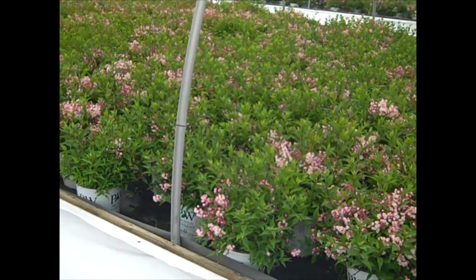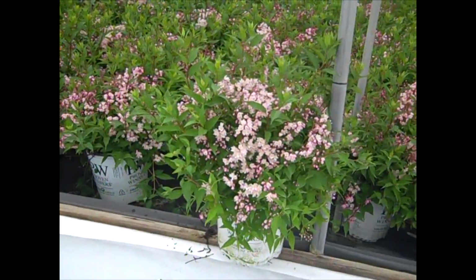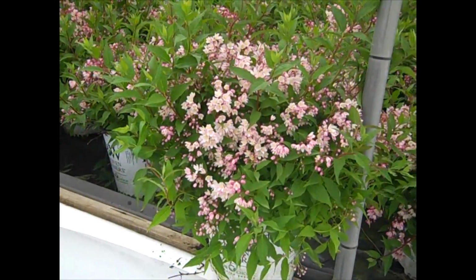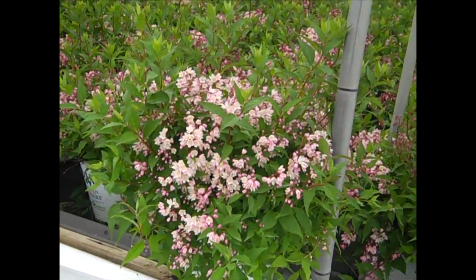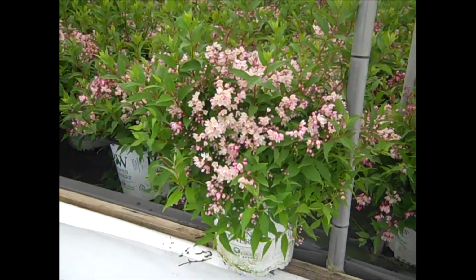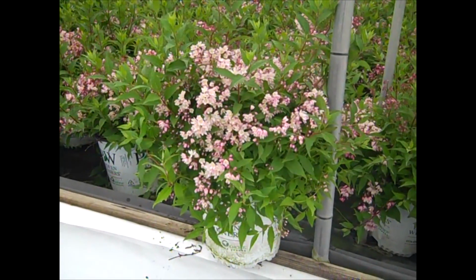Well, I'm just outside the dock here, and I wanted to show you the bloom on this. This is the Yuki cherry blossom Deutzia. Look at this, guys. We've been watching these for weeks, and they're still starting to crack that flower. These are big, beautiful plants. Look at that flower. Deutzia, Yuki cherry blossom.